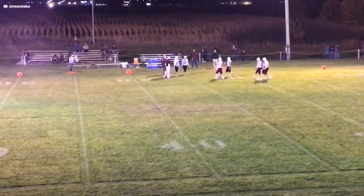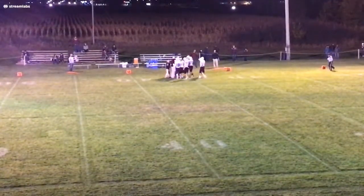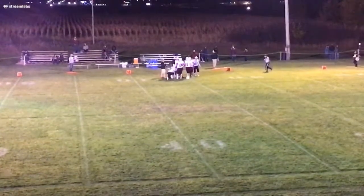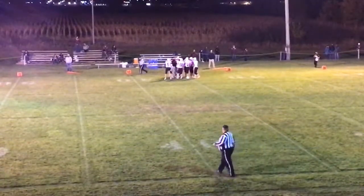And so the kick fails, but the Broncos get a 44-yard Cameron Sattler touchdown. Extra point attempt is no good. Blocked by Josh Nicodeme. A 40-0 Bronco lead, and we'll have a running clock when we come back here to Heartland Lutheran High School, southwest side of Grand Island after this.